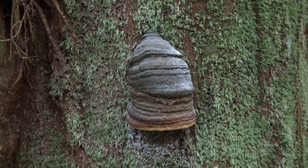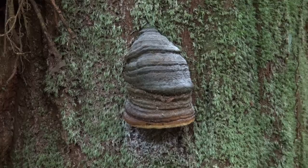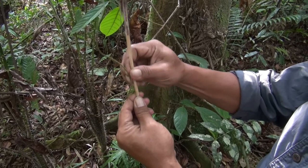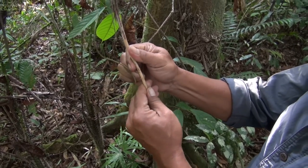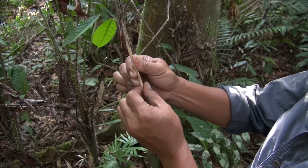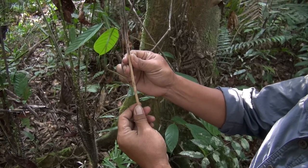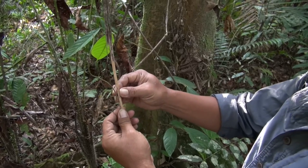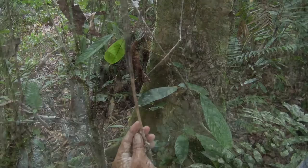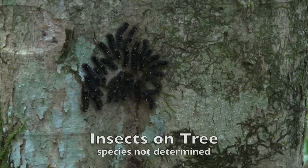This is a fungus here, Eddie pointed out to us, on the side of the iron tree. So here Eddie's showing us the rattan, as they say rattan, and in Indonesian it's called rotan. This is where it comes from for making furniture and baskets, etc. Along this tree. What type of tree is this?